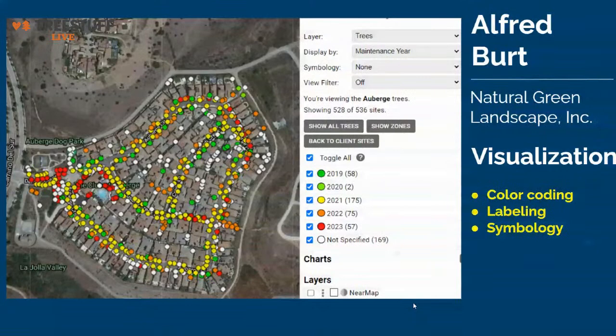Show me all the trees that are in poor condition and let's color code those by species, or the opposite. Show me all the oak trees and let's color code those by condition. Tells a different story. We as arborists can pick out different trends from that as well. But things we like to share with our customer, again, to say, here's why we're generally recommending a replacement plan, because we've identified several removals that we think we're going to have to do over the next few years.